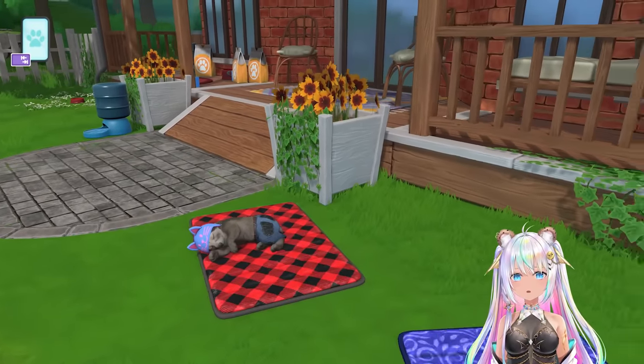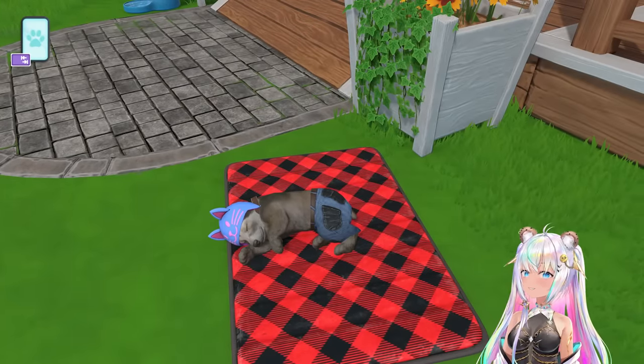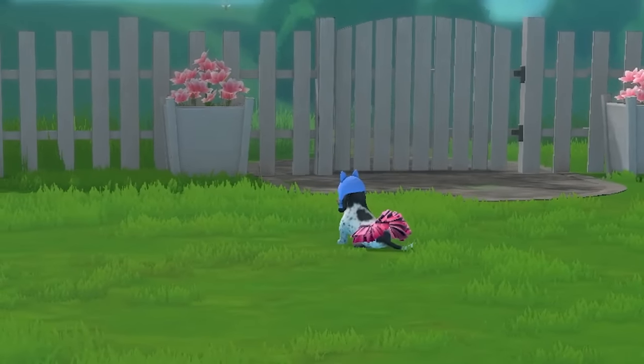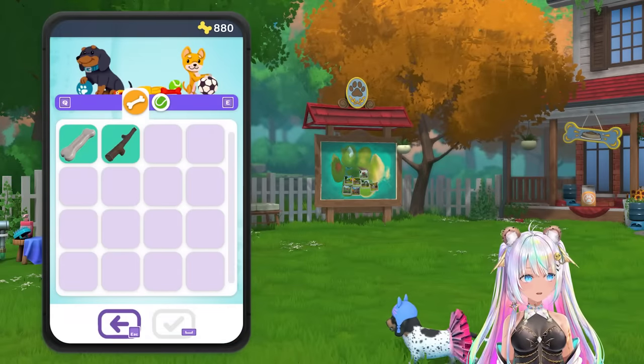Pancake? Look at him sleeping. Okay, should I let him sleep? His little paw was twitching. Aw, look at Pebbles back there. She's being so good. And hi, you wanna play? Okay, I guess we can play. Let's play with the ball.